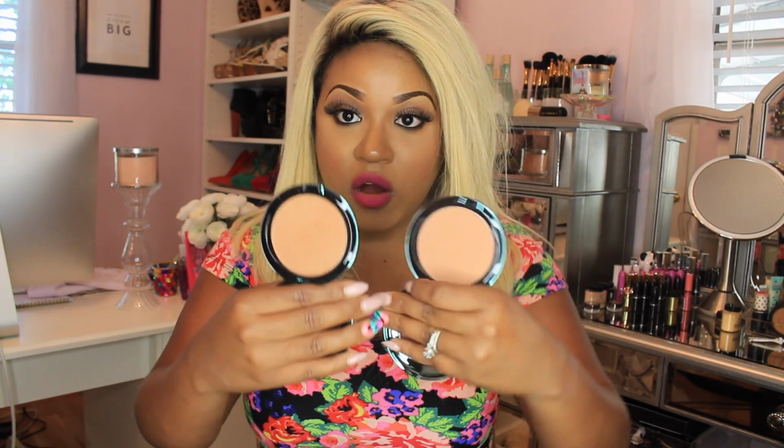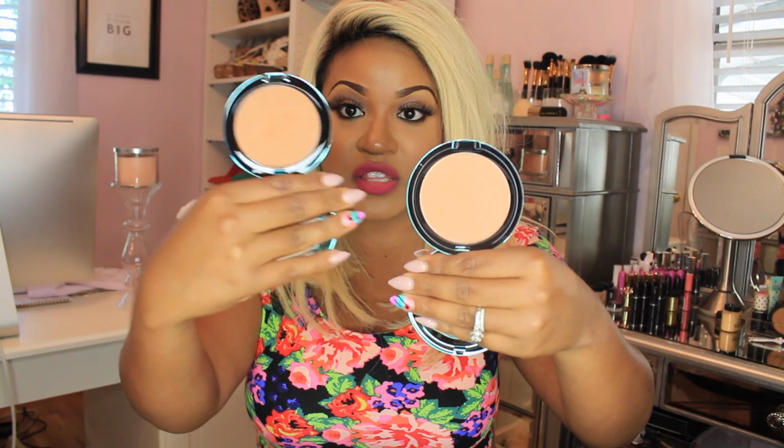So yeah, that's what I can tell offhand already. It does not have near as many shimmers as the other one. And I think I like the shimmers a little bit more because if I'm going to get a bronzer, then I feel like I want a little bit of shimmer in it. So here are the two side by side. This is Refined Golden and this is Golden.